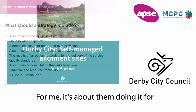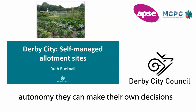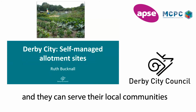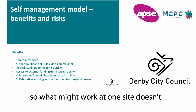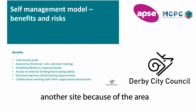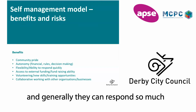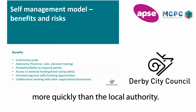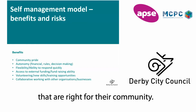For me, it's about them doing it for themselves, and also having that autonomy. They can make their own decisions and they can serve their local communities. So what might work well at one site doesn't always necessarily work well at another site because of the area that they sit in. And generally they can respond so much more quickly than a local authority. So they can make those local decisions, like I say, that are right for their community.